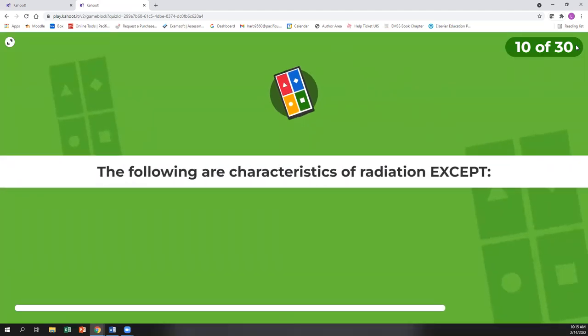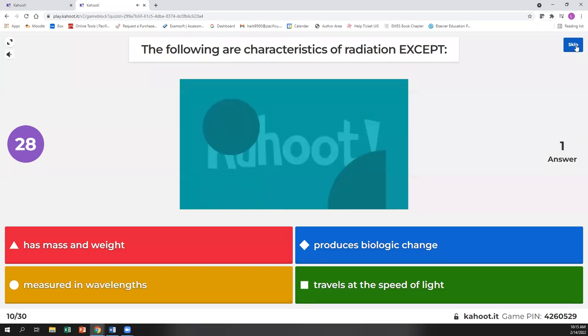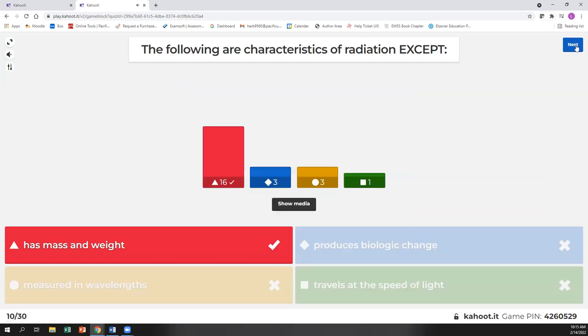The following are characteristics of radiation, except. I have a feeling this is going to be a hot button for the national board because I've seen this in several reviews. So the following, except, this is an except. Which of these is basically not a characteristic of radiation? Right, good. So it has no mass and no charge. That's the electromagnetic radiation, or the type we use, no mass, no charge.